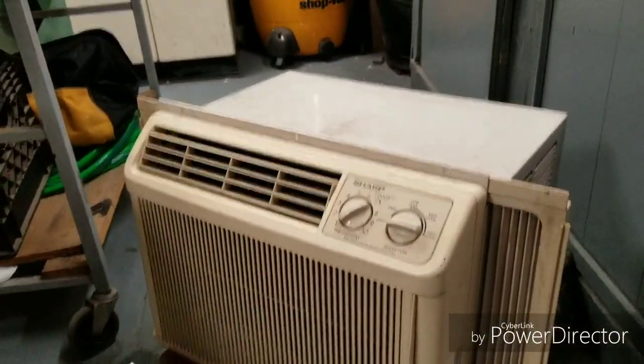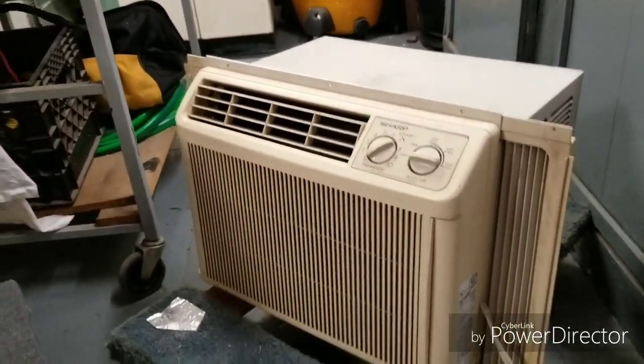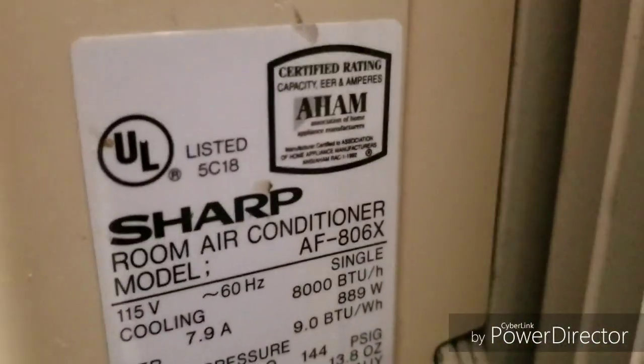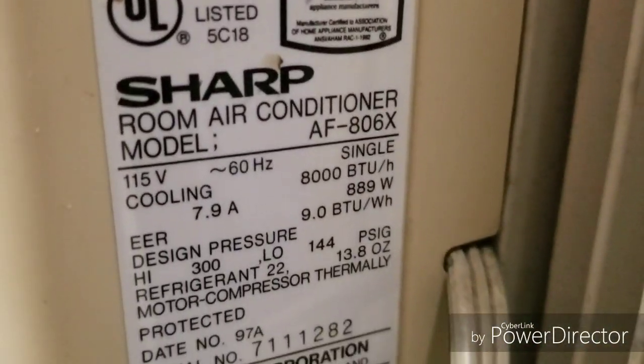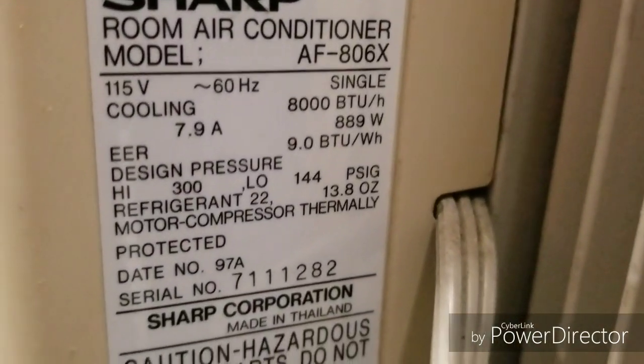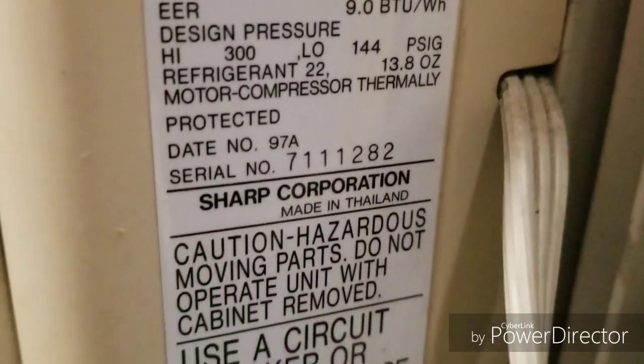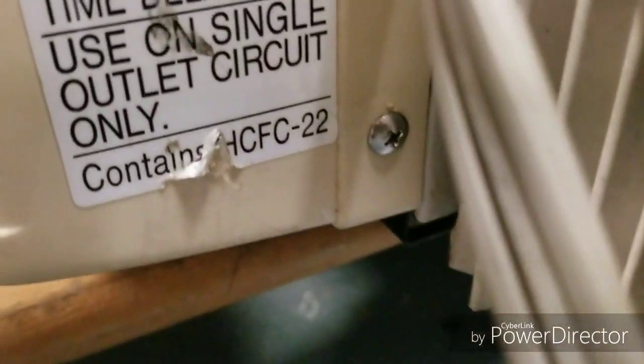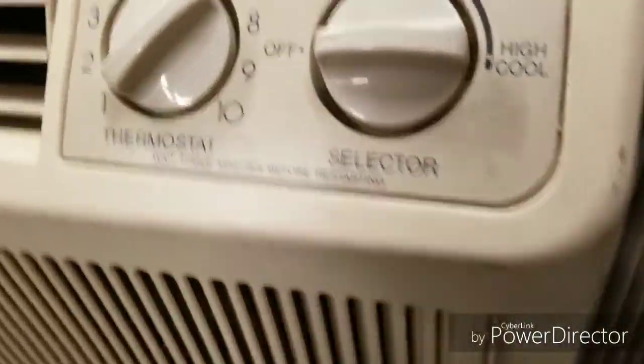Hey guys, here's a Sharp air conditioner I just took out for a tenant, and they're storing it for the winter. I thought I'd bring it down to the shop and run it for you. It's 8,000 BTU. Looks like it's an R22, CFC 22, yep. R22. Here are the controls. The back side is a little dirty. Let's give it a little run, shall we?